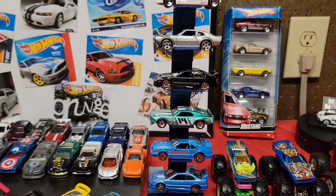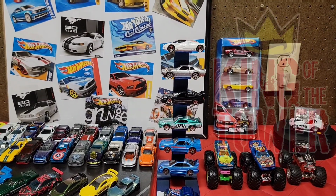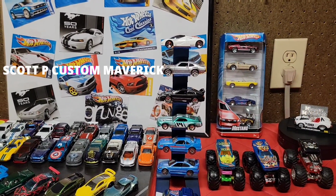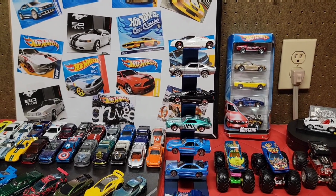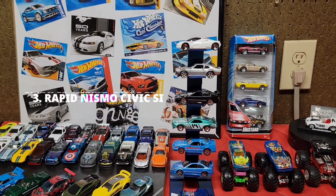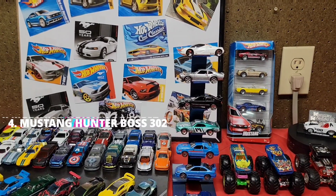So here's the lineup, guys. You have Kingnut driving the Ford GT90, still currently in the top spot as the king of the tower. Moving down, you have the second position driven by Scott, the custom Ford Maverick, which showed last week to be very, very fast on the track. In third position, you have Rapid Nismo driving the black Honda Civic SI. And then in fourth, you have the Mustang Hunter in his Boss 302.